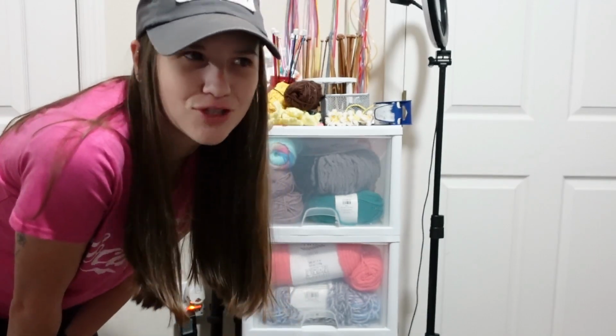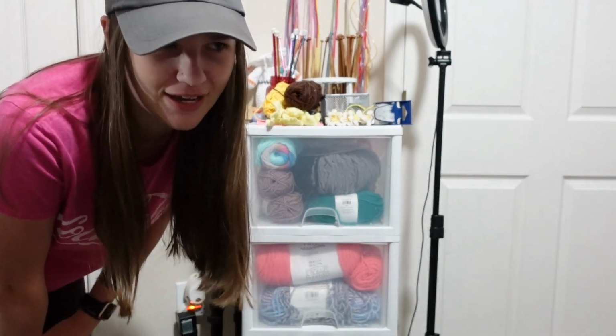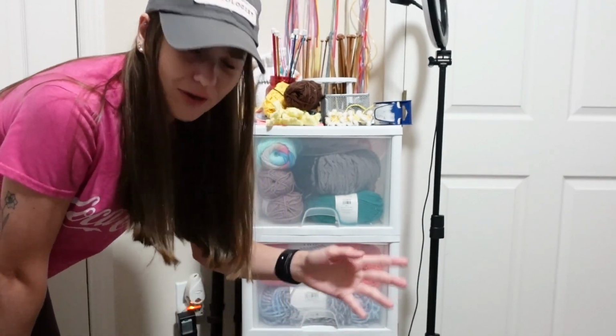So anyways, I'm gonna be donating some yarn. I'm not gonna do a massive amount or anything because, as I'm sure you guys know, I'm emotionally attached to it, I feel like. But some of it that I feel like I'm never gonna use, I will definitely be donating. So we'll see how much I decide to get rid of. But anyways, I'm gonna go ahead and stop talking now so that hopefully maybe my hiccups will go away.